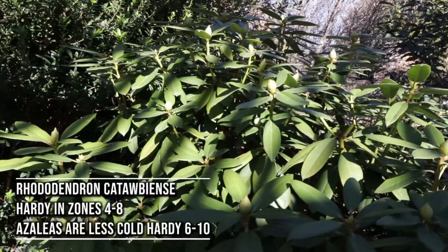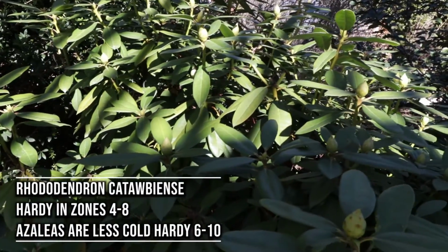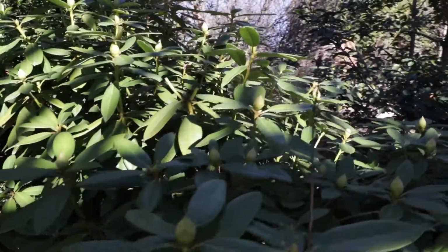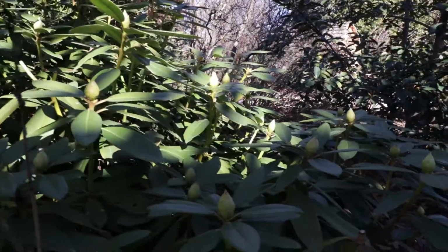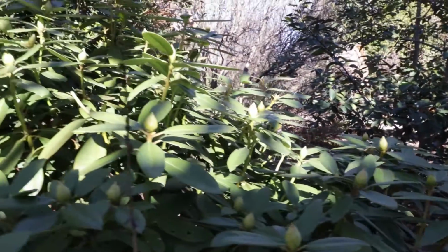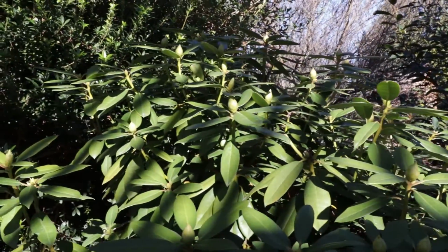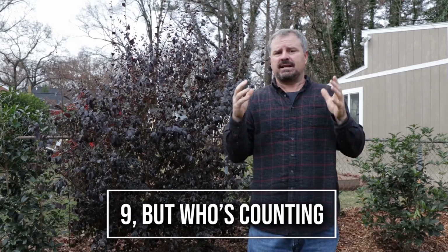Here's a rhododendron here. Of course, rhododendrons and azaleas are both going to be great shade plants in anyone's garden. If you're thinking through shade plants, this one's in a very dark spot at the Arboretum. You can see how budded up it is for the spring. You definitely don't cut rhododendrons or azaleas in the winter. You will be losing the flower buds. So that was just a quick 10 shade plants.